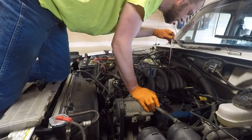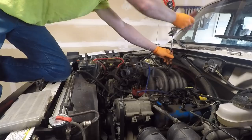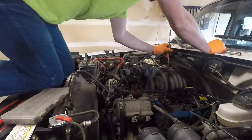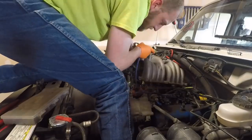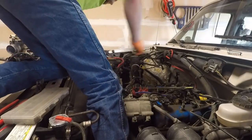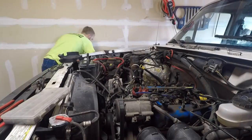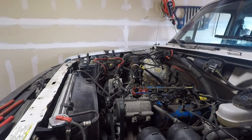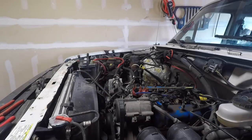This is a 1997 F-250 with a 5.8-liter gasoline engine and a blown head gasket. This truck got towed in a few days ago. This is my personal truck. We were using it to haul the Ram 2500 home that we're rebuilding, but we didn't quite make it here. That's actually the third time I had to have this vehicle towed in the last few weeks.